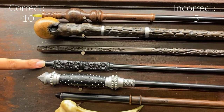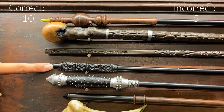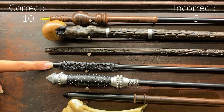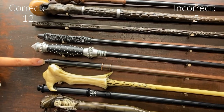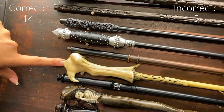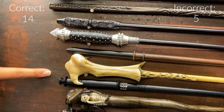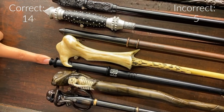Oh, that one's fancy. Mm-hmm. Are they good or bad? Ambiguous. You have your mother's eyes. Oh, Snape. Yep. Narcissa Malfoy. Draco Malfoy. That's Voldemort. Whoa, careful. I'm a Slytherin. How about this one? I need a hint again.